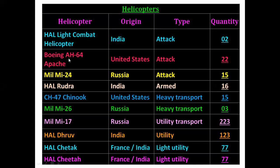So one is Boeing AH-64 Apache, which is from the United States. Attack type helicopter, and there are 22 such helicopters in service. And as I said, these are not only in the service of the Indian Air Force, but also in the Army as well as the Navy. So you can consider that in all 3 armed forces, these helicopters are being used.